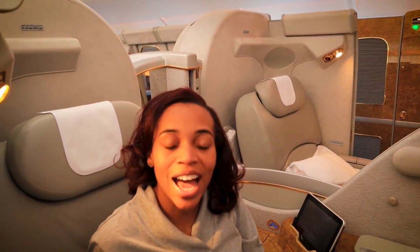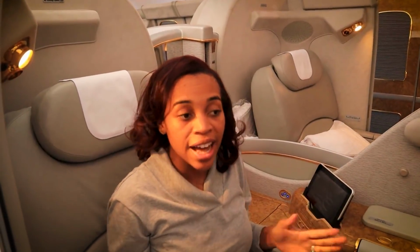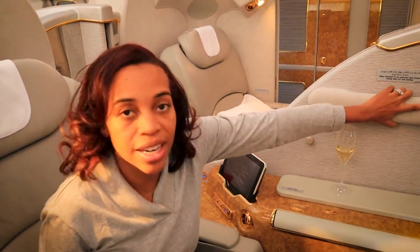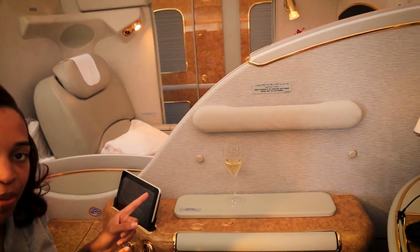So everyone asks, how in the world do you travel with kids? On this particular flight, they offer bassinets. We currently don't have the bassinet set up, but they will remove this little setup here and put the bassinet here. So we'll show you that a little later.